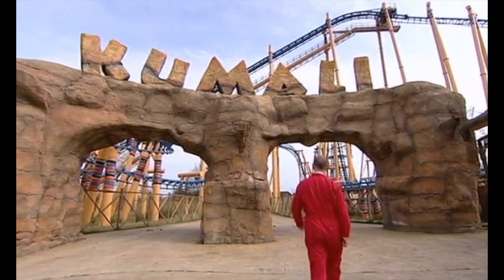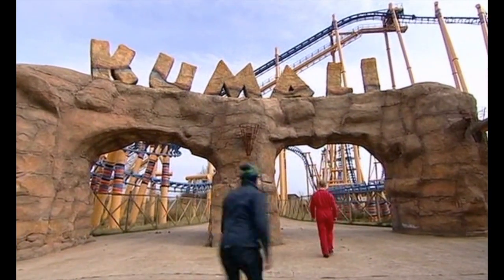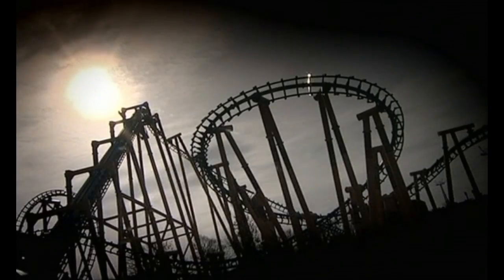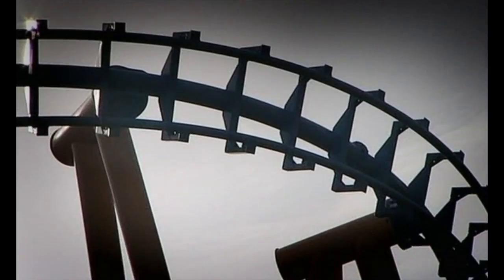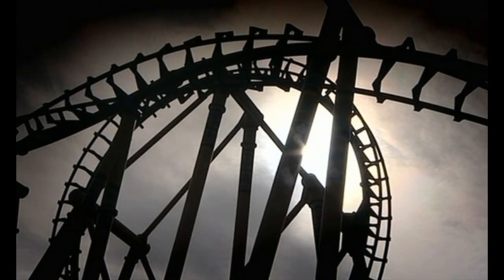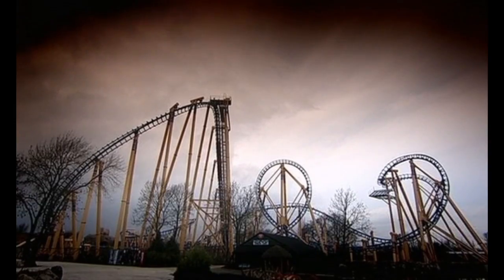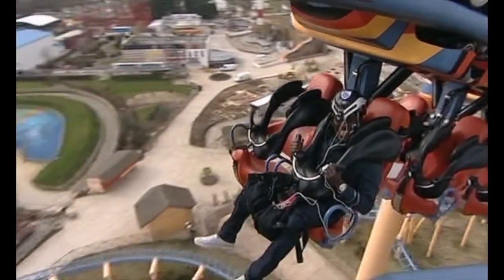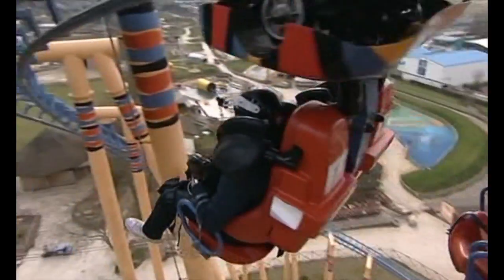For my last ride, Brendan took me up north to Flamingo Land. Suspended 35 meters in the air. Nothing between you and the ground. The flying coaster Kamali is the pride of Flamingo Land. Come on, Kamali. Let's see what you got. Come on, big boy. Let's do it.